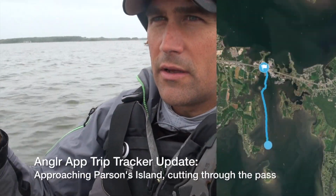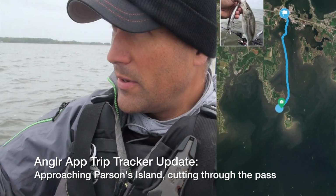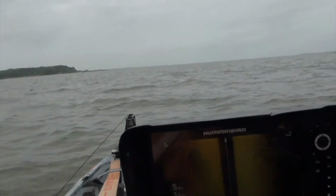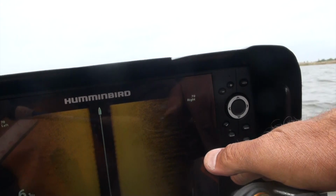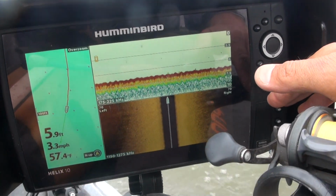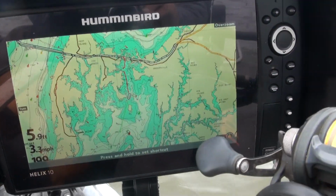All right, we're coming up on Parsons and that peninsula. Let's take a look at switching over to the chart, picking a point to have bearing on, and then switching back to the side imaging to hopefully see some fish. Right here in side imaging, I have these preset buttons on that one side. That one gives me all three.